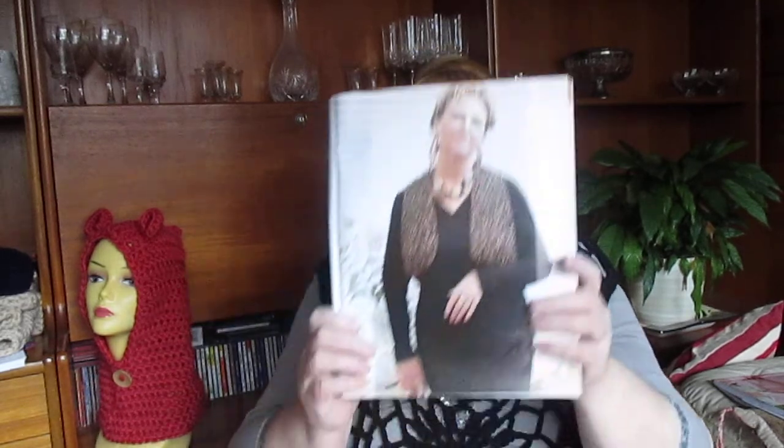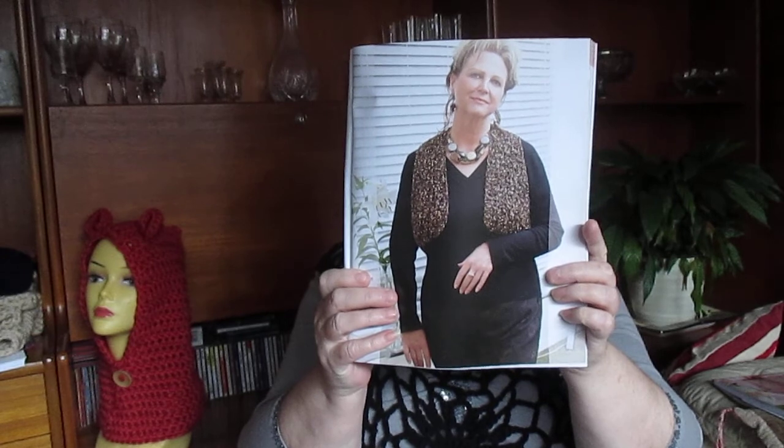Now that one I do like, that's called the Cranberry Cardigan. That gives you shape without giving you extra bulk, that's quite nice. That one I'm not sure whether I would wear, because cropped vests, when you've got a big bust, they hit you right on the bust line. Yeah, well, not saying a word.